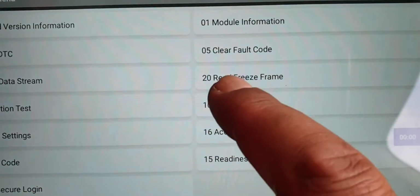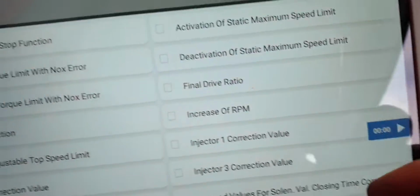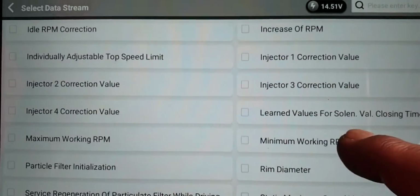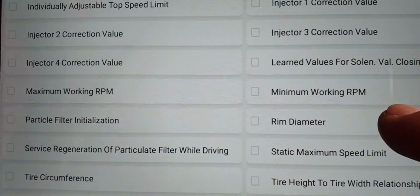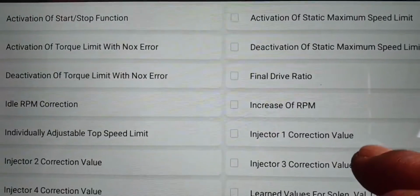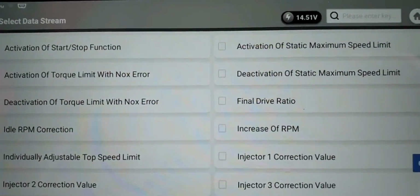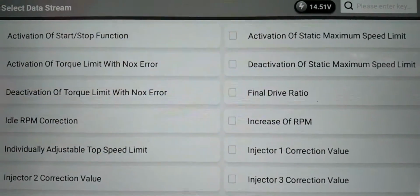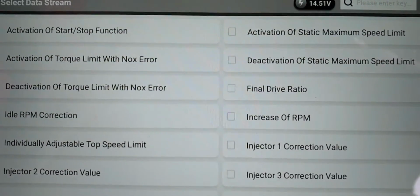So if I select and tap that adaptation, there is nothing listed for throttle valve, as you can see. So it means that the throttle control valve or throttle body does not need any adaptation. So no adaptation required for the throttle control valve to be adapted for this vehicle.